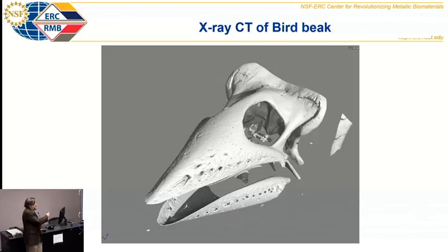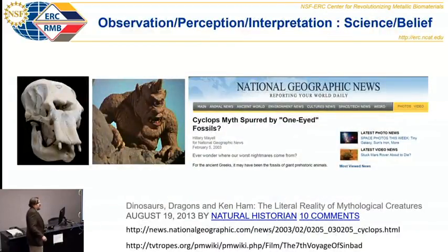And actually what I showed you before is not actually, so the joke for this one is here is that that's where the eyes go, right? When we observe this, that's exactly what I would think. But actually this is just the bird beak. So a side tangent, but observation, perception, and interpretation as compared to science and belief is really, really important.